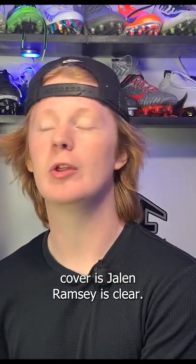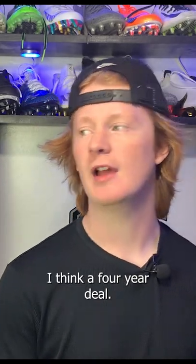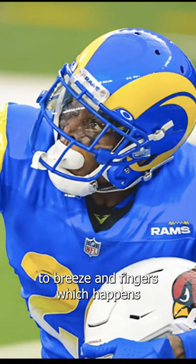The next thing we're going to cover is Jalen Ramsey's clear Oakley visor. As you guys probably know, Oakley is the official optics provider of the NFL since 2019. They inked, I think, a four-year deal. If you guys have never worn a visor before or don't understand why people wear them, it's great to keep out the sun, debris, and fingers, which happens more than you'd think.